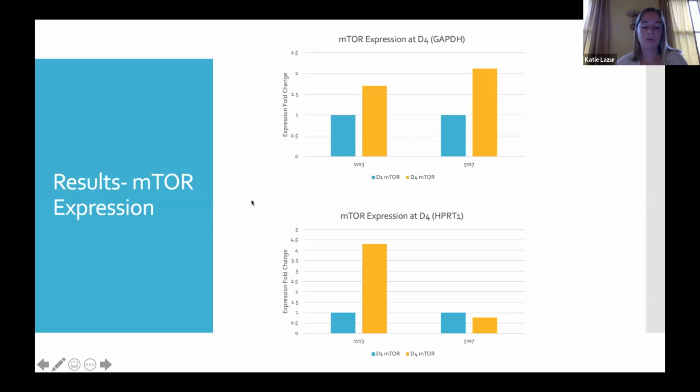So in 3 out of the 4 calculations, there was an increase seen in mTOR expression at day 4. As mentioned previously, all the blue bars represent the reference sample, which in this case was day 1 cells, and it has a fold expression of 1 to be able to compare the day 4 cells to. When using GAPDH as the reference in the top graph, there was an expression fold change of 1.71 and then 2.12, which shows an increase in expression. And when using HPRT1 as the reference gene, there was an expression fold change of 4.29 over here, which is an increase, and then a fold change of 0.76, which is a slight decrease.